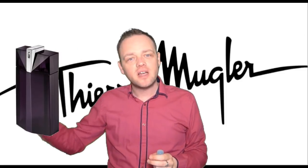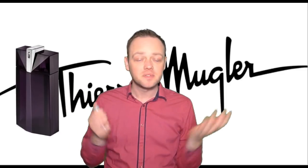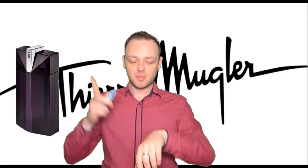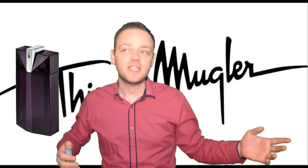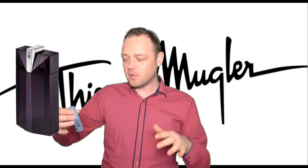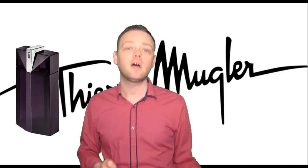The very, very dry stages of it are where it's at its most interesting. Smoky, woody herbs. Really, really nice. The opening though, I wish I could just spray it out at dry down level. That would be fun. Anyway guys, that's all I'm going to say about this, apart from longevity. I easily get about 7 hours out of this one. I guess you could get more. I haven't sprayed too much of it on me because I do find the opening a bit overwhelming.